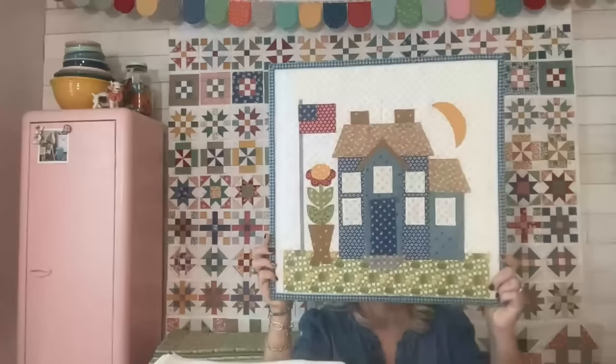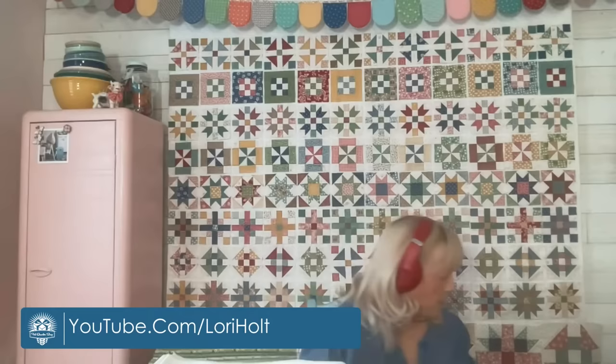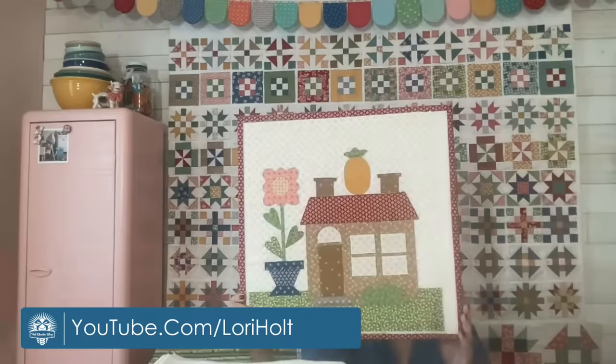Yeah, I want to see them. Okay, so I'm going to hold them up. Okay, so that's the flag house. Let's see, where am I going to put these? And here's the topiary house. So there's 12 houses, right? There's 12 houses. Okay. Yeah, here's the pineapple house.